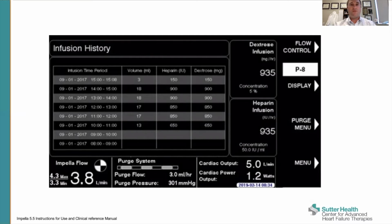And this is important because if you're targeting specific anticoagulation goals, which typically are PTT 60 to 80, or a therapeutic anti-Xa of 0.3 to 0.7, or some people will use ACT, you're going to want to know how much heparin a patient is getting, and then if you need to, stack on top of that systemic heparin to meet your goals.